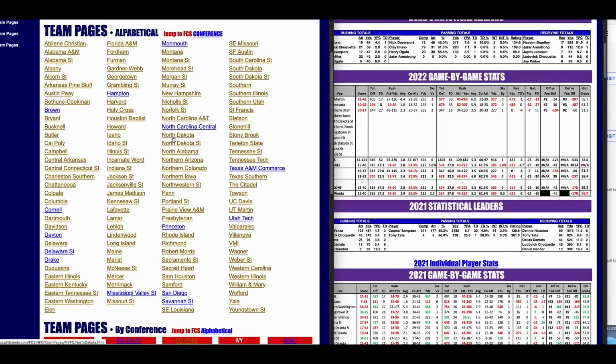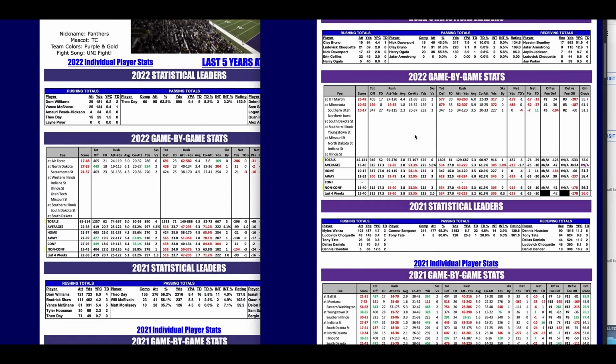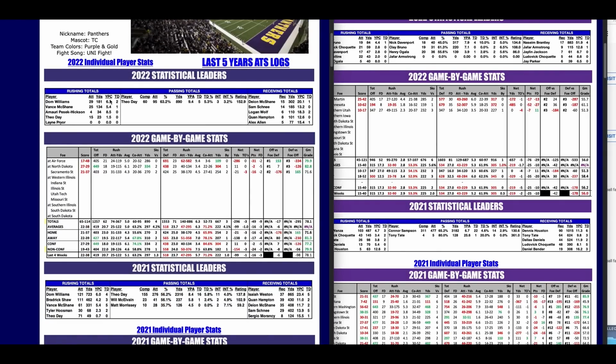And guess what? The line's 13. We're not even laying 2 touchdowns here, guys. I'm taking Northern Iowa. Do you think Western Illinois' home crowd is going to intimidate Northern Iowa? Give them about a 2-point edge.